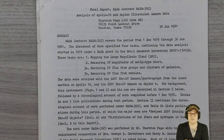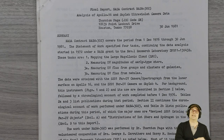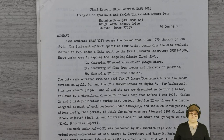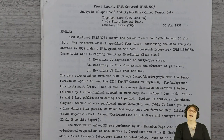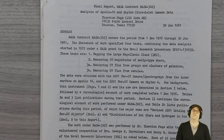Summary. NASA covers the period from 1 December 1976 through 30 June 1981. The statement of work specified four tasks. Continuing the data analysis started in 1972 under a NASA grant to the Naval Research Laboratory. These tasks are 1. Mapping the Large Magellanic Cloud. 2. Measuring UV magnitudes of early type stars. 3A, measuring UV flux from groups of and clusters of galaxies, and 3B, measuring UV flux from nebulae. The data were obtained with the S201 Far UV Camera / Spectrograph from the lunar surface on Apollo 16 and the S201 Far UV Camera on Skylab 4.